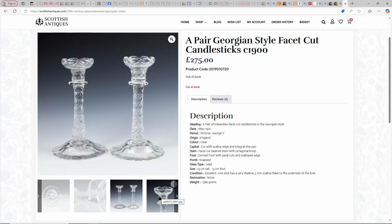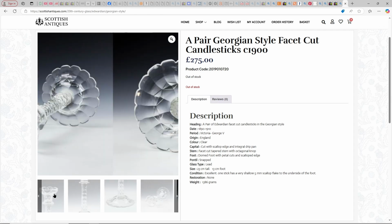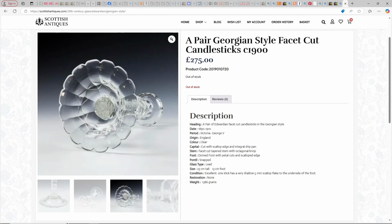But I'm trying to see if there's a better picture of the... Oh, look. There, you can see the lobed foot and the way it's cut and splayed out like that. So that's what I was thinking of. And the stems are kind of similar-ish. And so, yeah, this is the kind of thing. But they were pressed glass. I've never seen those before. And it's just interested me that there's pressed glass that's copying this earlier, much earlier Georgian style.